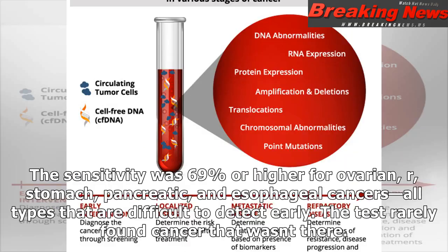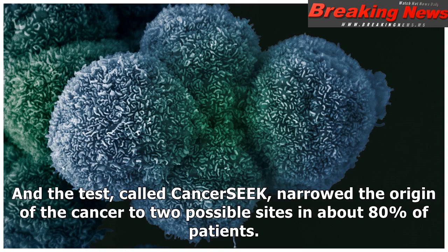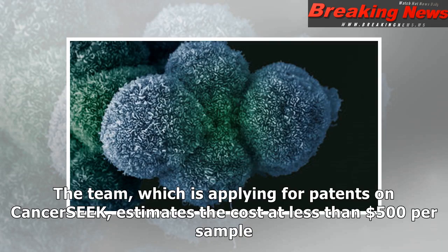See graph above. The sensitivity was 69% or higher for ovarian, stomach, pancreatic, and esophageal cancers, all types that are difficult to detect early. The test rarely found cancer that wasn't there. Only 7 of 812, or less than 1%, of healthy controls tested positive. And the test, called CancerSeek, narrowed the origin of the cancer to 2 possible sites in about 80% of patients. The team, which is applying for patents on CancerSeek, estimates the cost at less than $500 per sample.